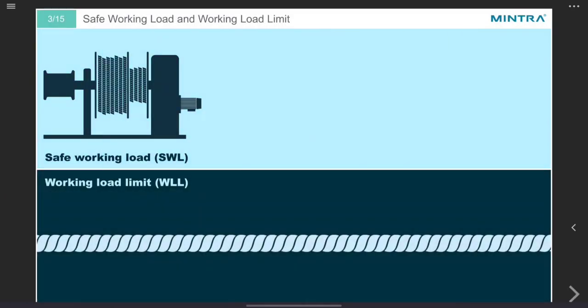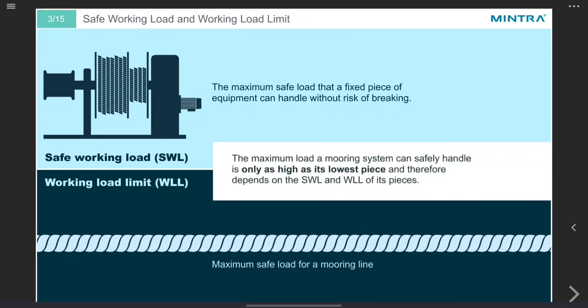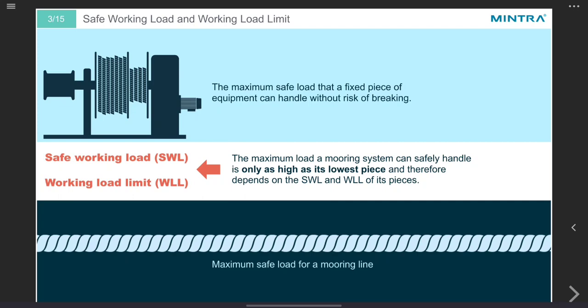The Safe Working Load, SWL, means the maximum safe load that a fixed piece of equipment can handle without risk of breaking. The Working Load Limit, WLL, is the maximum safe load for a mooring line. The maximum load a mooring system can safely handle is only as high as its lowest piece, and therefore depends on the SWL and WLL of its pieces.